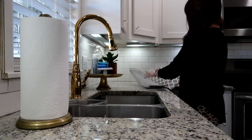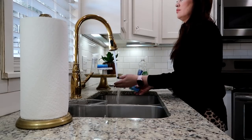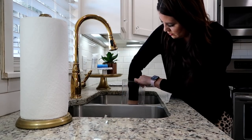So I just wanted you guys to see. You always ask how I keep my house clean. This is it. This is what my days look like. I'm constantly moving. I'm constantly cleaning something, organizing something. I'm always working on my house.